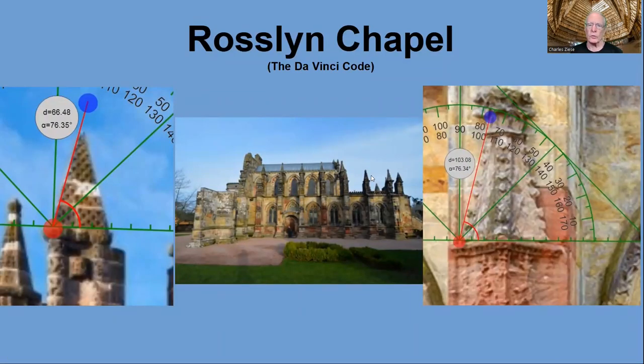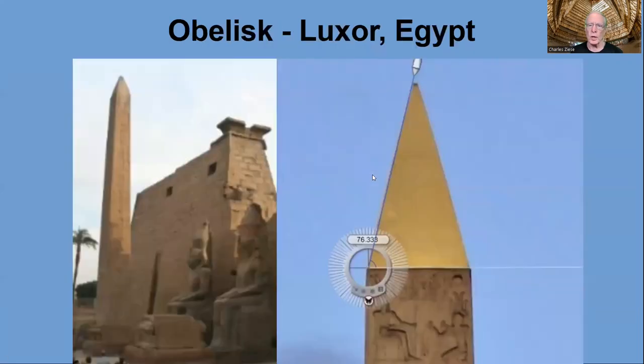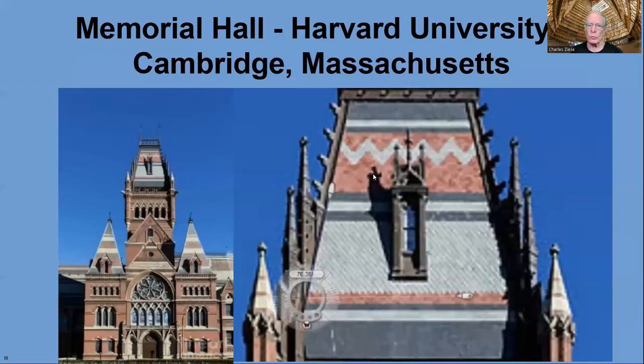Mystery school architecture, such as Roslyn Chapel. We have a large section of the book, a whole section devoted to Roslyn Chapel and the sacred geometry, not just of 76-345, but sacred geometry shows up in any number of additional ways inside Roslyn Chapel. The ancient obelisks in Egypt all have this geometry at the peak of the obelisks as well. We talk about that.